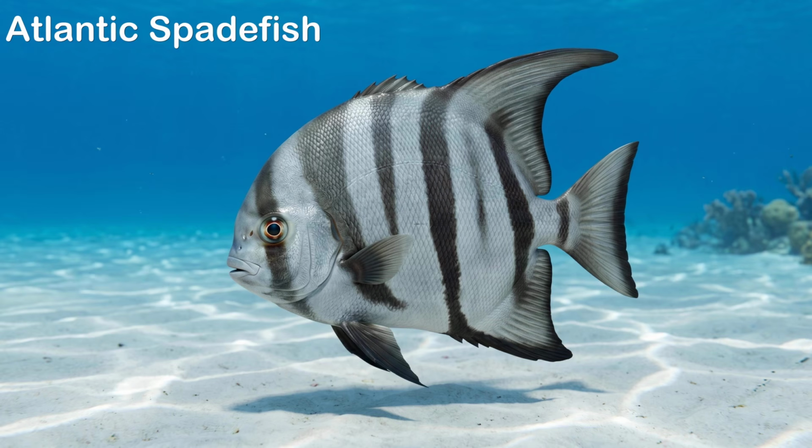Atlantic spadefish. These striking fish feature bold black and silver stripes. They are powerful swimmers that usually gather around offshore wrecks and reefs. Catching one is always a highlight of any boat trip.